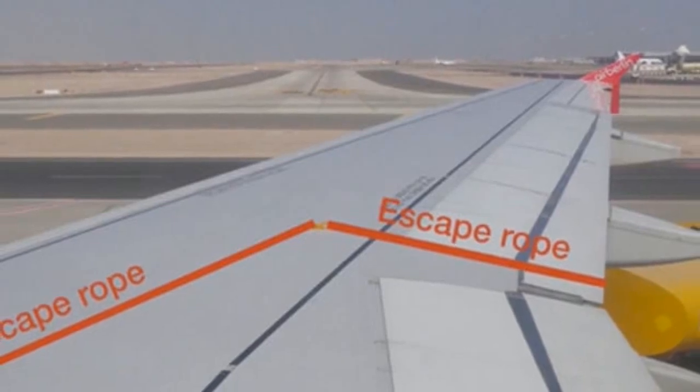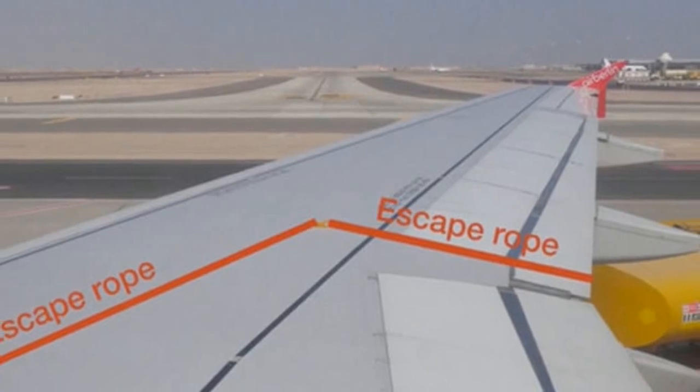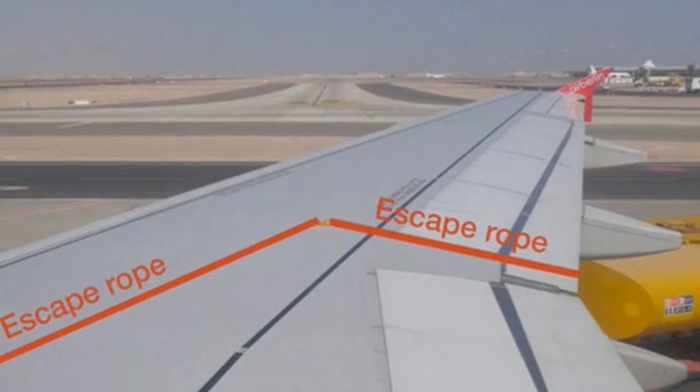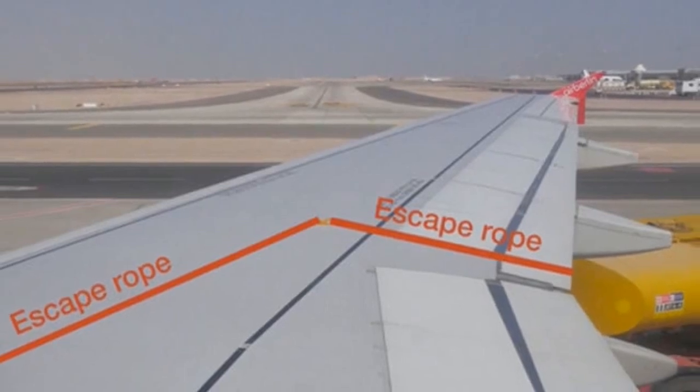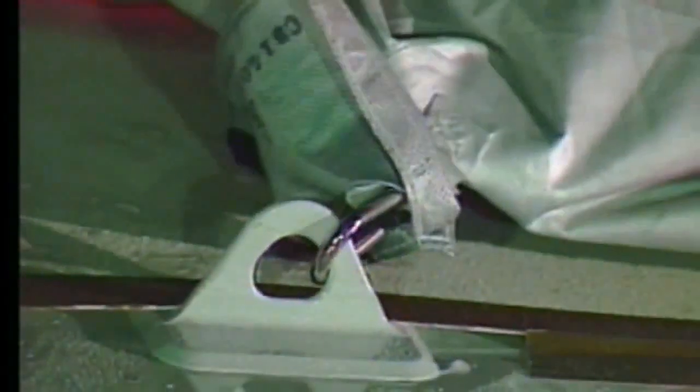This outer one is used for attaching an escape rope which the passengers can hold while sliding down an overwing escape slide. The second one is also used for the escape slide, but for a different purpose. If the escape slide could not inflate, this point is used to manually hang down the slide to be held by persons on ground.